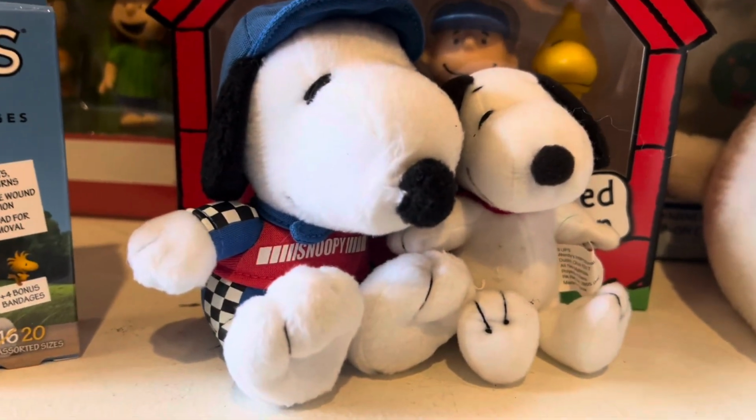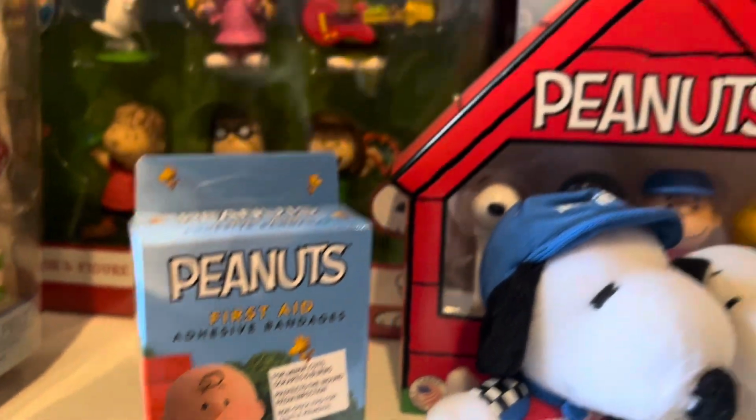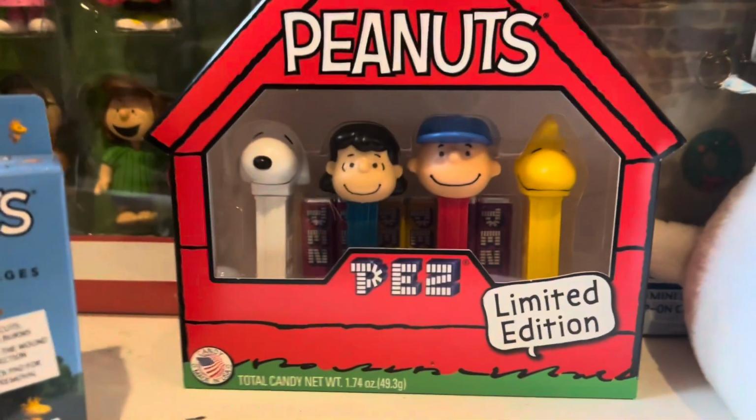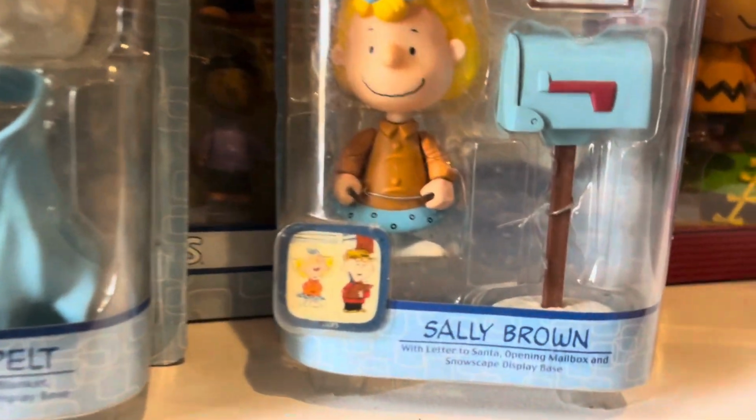And then we have these two little mini plushes worth about $3 each. Then I have another box of Band-Aids worth $1. We have these 4 Pez dispensers in a collectible box, and they're worth $25. I have these large figures.